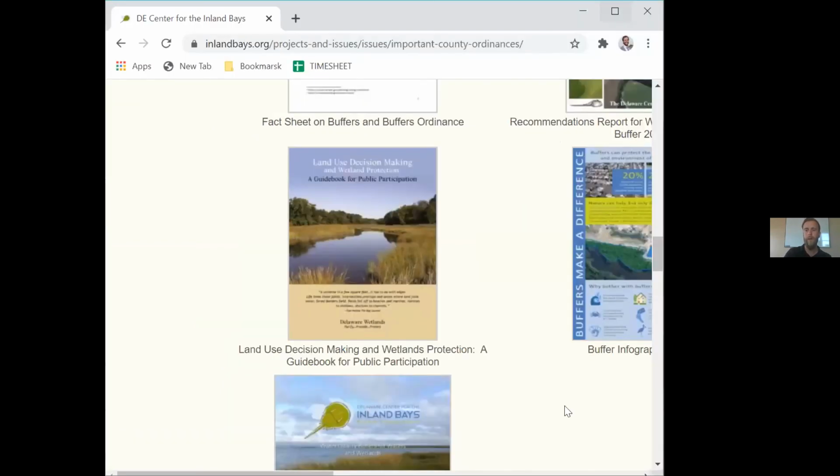So we are committed to keeping people posted. If they want more information, they can sign up for our e-blasts and updates on this. And we're very much looking forward to the time when it can come to council. And I'm optimistic that we will get an improved buffer ordinance that will benefit the people of Sussex.